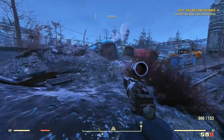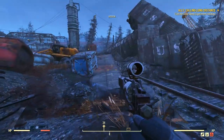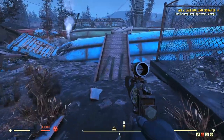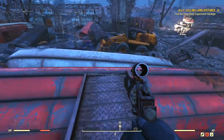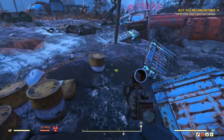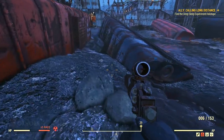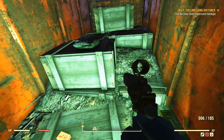Continuing east down the tracks, we see that these train cars are completely wrecked. We don't find ramps that enter them. Some of them are even on their ends. We can't explore them, so instead we can move north and travel across the scrap bridge built atop these ruined trailers. This brings us to a series of sunken train cars, only one of which we can enter. Inside we find a duffel bag, an ammo crate, more outfits and ammunition.